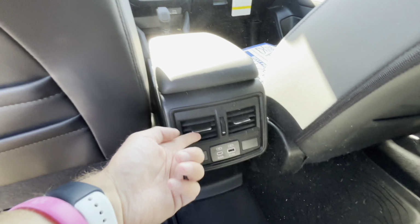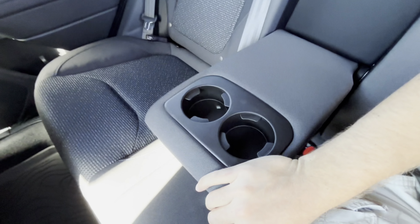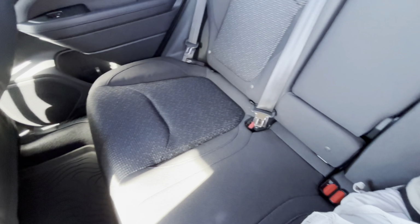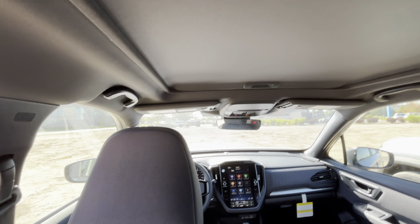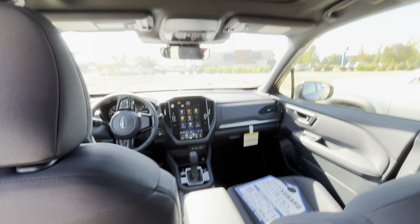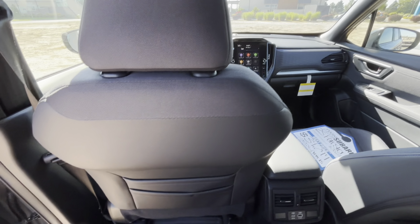I have ventilation, lighting stock, but no heated seats on this Premium, because a Premium is only the second of about 5 trim levels of the Forester currently offered right now. But overall, nice place to be. Again, huge panoramic sunroof and good headroom on both of these vehicles. This is LED lighting as well, which is something I'm grateful for. With that said, let's hop into the back of the Chevy.